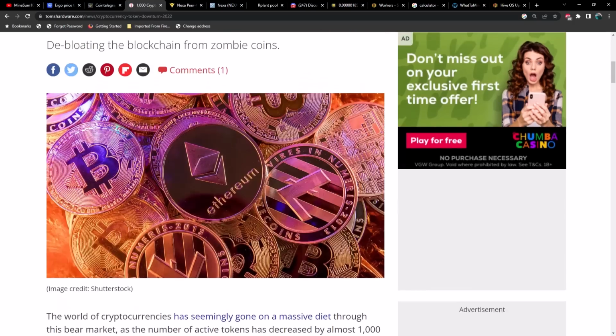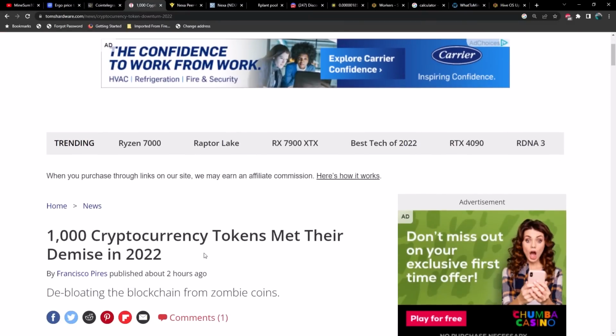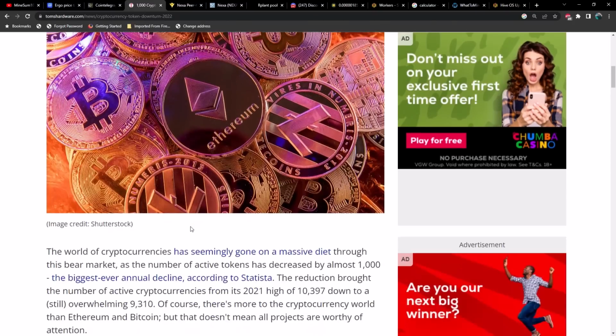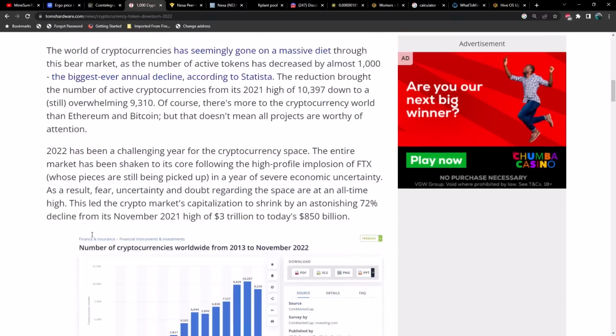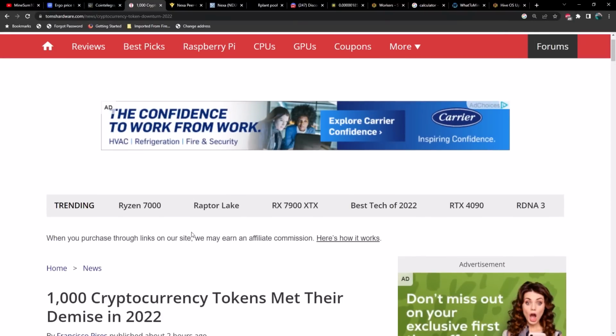So, I keep mentioning this on the channel over and over again. It's just a cash grab for people creating tokens to get some of the liquidity from you and from anybody else who is willing to throw their money at it. And there is money to be made in certain things, but you really got to do the research.